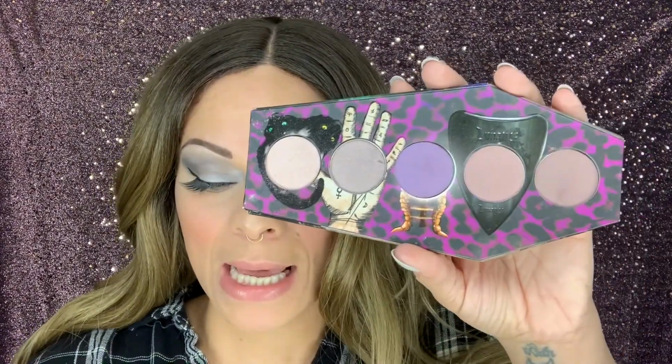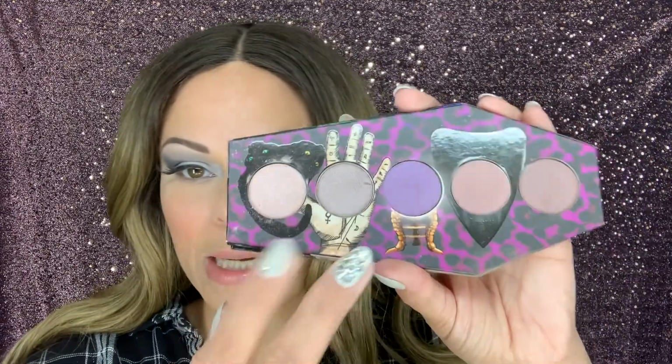This is a magnetic palette, so you can take these out, and I have taken them out and just rearranged them. But you'll see these shadows, they're smooth, they're pigmented, they blend nicely, they lasted all day on me. And so for that, I am going to keep this one. I really like the purpley shade and then this sort of light color here. I think that I will get a lot of use out of this. I forgot about my Lunatic Cosmetics. I have a bunch of products from them and I don't know what happened. I forgot all about them. If you want me to do a video on my Lunatic Cosmetics collection, let me know down below. So this one I am going to keep.